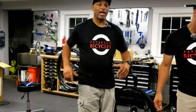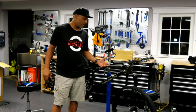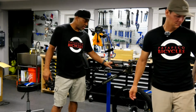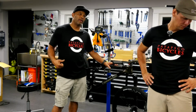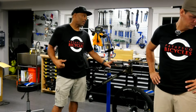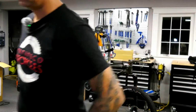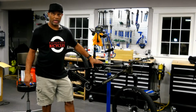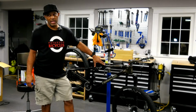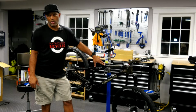So what do you guys think? What are you guys thinking? So I'm liking it. Extra large, 25 pounds with a heavy dropper post and with tubes. And obviously you can get way lighter if you really want it to be lighter. If he wanted to build this bike to sub 21, he could build it to sub 21.